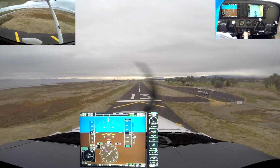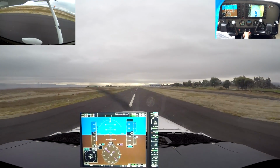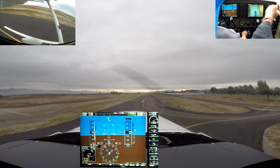Fully transition to... Palo Alto Tower, Papa 1,200 or Fremont, right, will be in power, go. When you get down the bottom, you're going a lot like this. You don't need to do that.